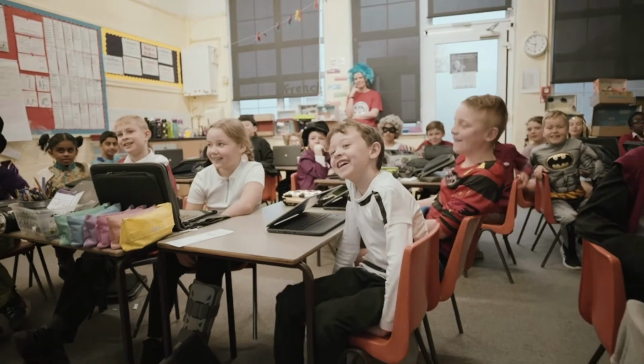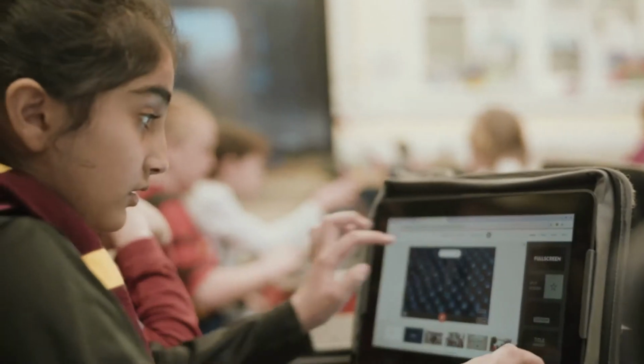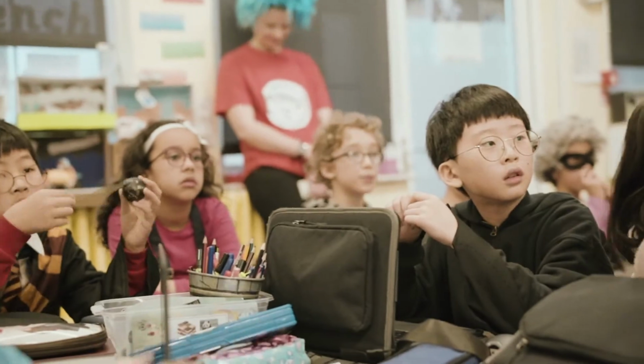The initial reaction straight away from the children was excitement. Using tools like Spark have really helped our reluctant writers to become more engaged with their work. Adobe Spark is a really easy to use tool in the classroom.